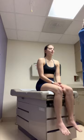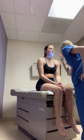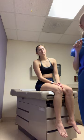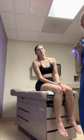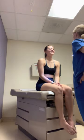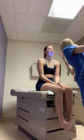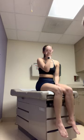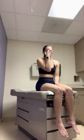So 9 and 10. I'm going to have you open your mouth, put your tongue out, and say ah. Okay, you can stick your tongue out and say ah. Okay, so 9 and 10 are intact because the uvula moved upwards, tonsils moved out, and the soft palate also moved up.